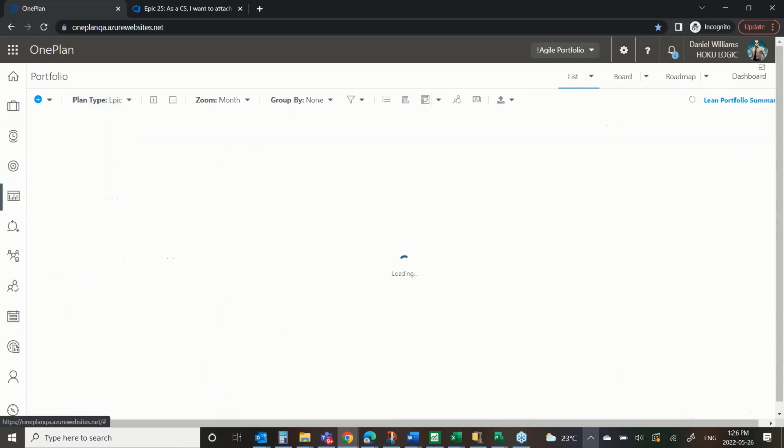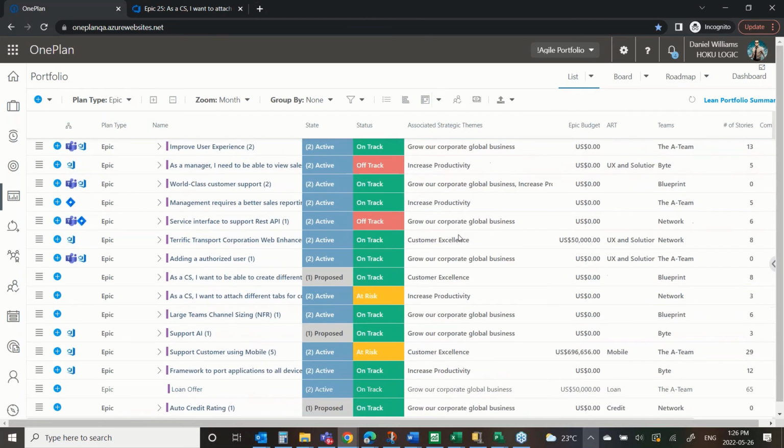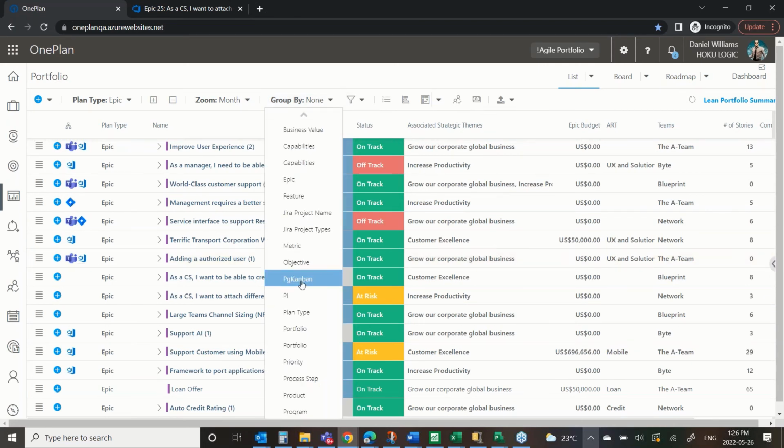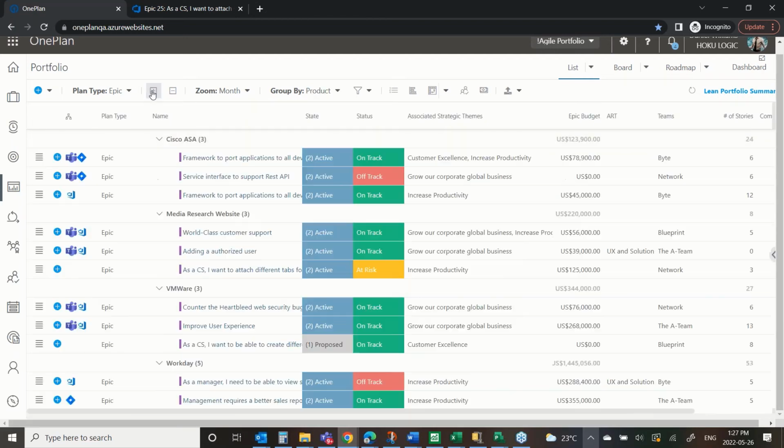So what I want to do is just zoom in on my epics quickly, and you could see every one of them is tied to a strategic theme. So we know where they fit. They're also linked to teams. Some of them are tied to release trains. We have budgets. We have other information in there that we might want to know about them. I could group by the product. So in this environment, we've got a set of products set up that we're continuously investing in through these epics and through sprint planning and program increments. And so now I can quickly view how are we doing, how are these aligned, to the product components of it.